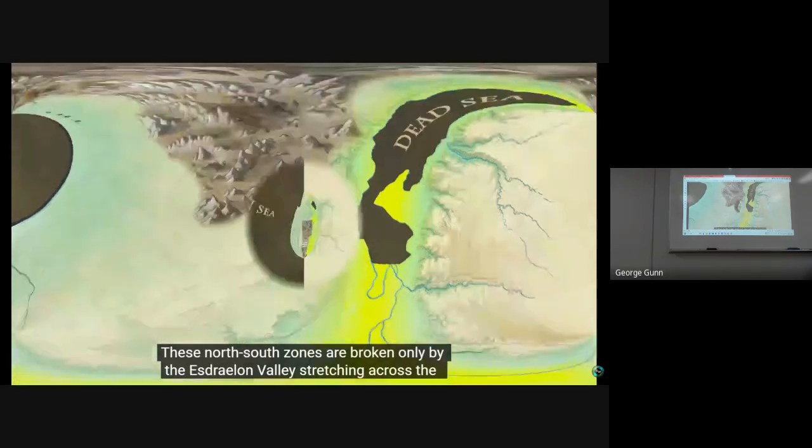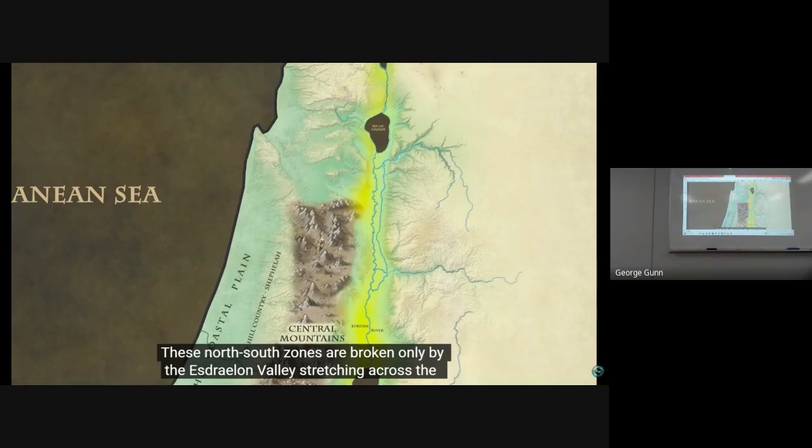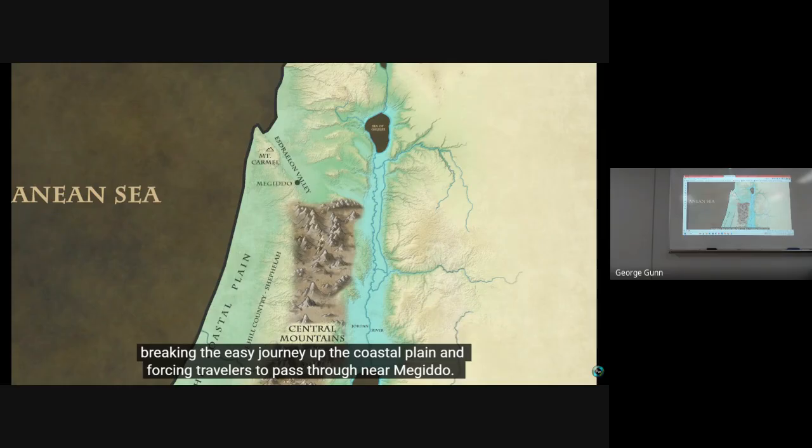These north-south zones are broken only by the Esdraelon Valley, stretching across the middle of the country just above Mount Carmel. It's the most fertile farming land, which was heavily populated at all times. Mount Carmel itself sticks out into the Mediterranean Sea, breaking the easy journey up the coastal plain and forcing travelers to pass through near Megiddo. This narrow pass became the center of many battles and has become popularly known as Armageddon.